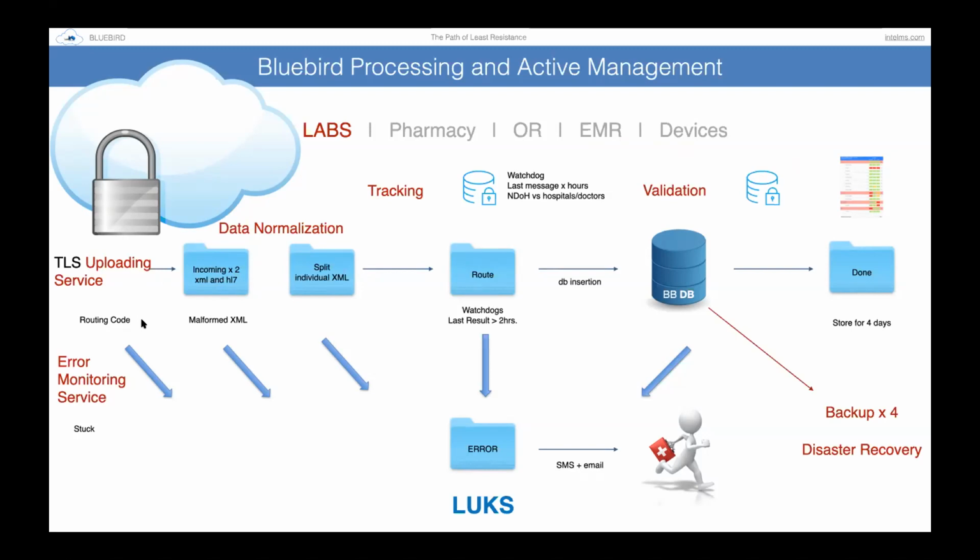So for example, if there's no routing code, we need to know where to send that data when it arrives at us. It might go, for instance, to Quad's hospital, or to the Department of Health, or to an individual doctor, and so forth. So the lab has to put on the routing code of who they want that sent to. And right at the beginning, during that uploading process, if that routing code is missing, we'll bring up an error.